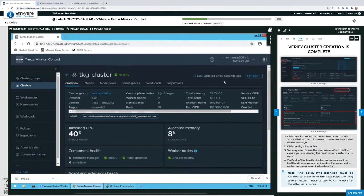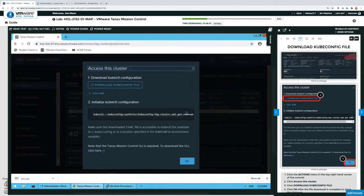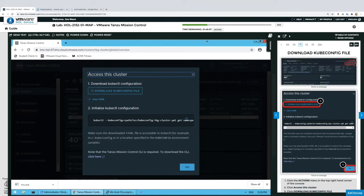If you look in the top right-hand corner, you have an Actions tab. If you click on that Actions tab, you have a couple of options. We can move this to a new cluster group, we can view policies, we can even delete it. But if we want to access this cluster, this is how we do that. We can download the kube-config file, which is what kubectl utilizes to know where to communicate to the cluster. We can download it to the downloads directory.